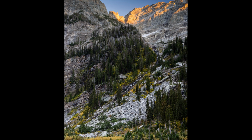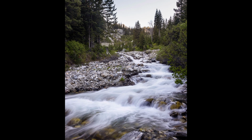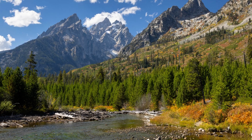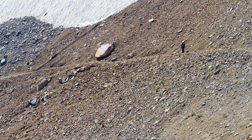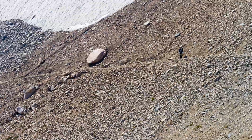To do this loop, most people like to head up String Lake Loop to Paintbrush, go down the North Fork and down Cascade Canyon, which connects with the Jenny Lake Loop, taking that north and then back to String Lake. And most people prefer to do this loop going up Paintbrush and down Cascade because Paintbrush can be a little bit steeper and it can be a little tougher on people's knees if you try to go down Paintbrush. So that's pretty much everything you need to know about Paintbrush Canyon.